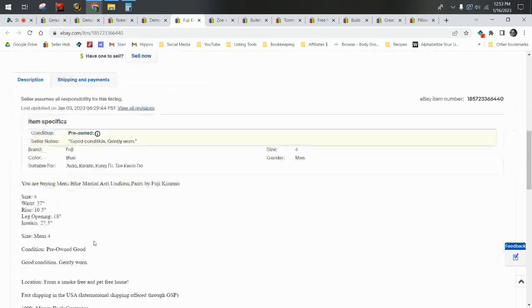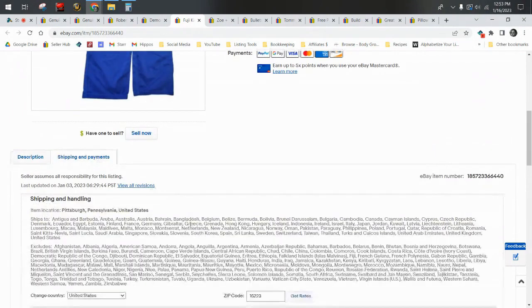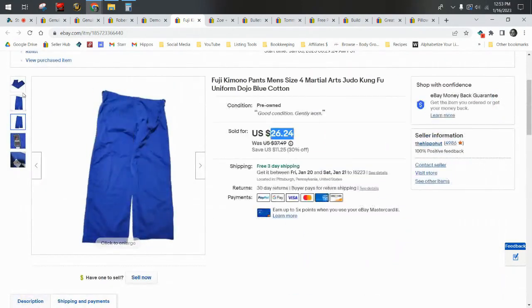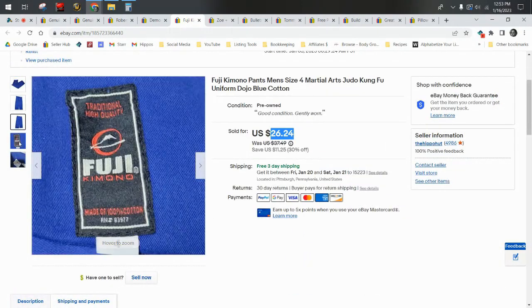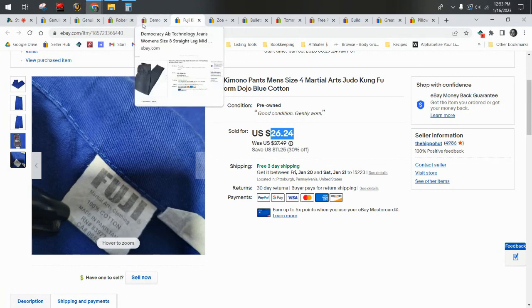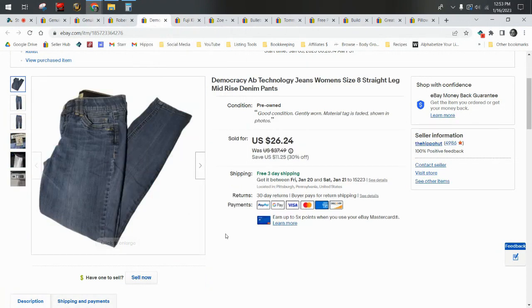I believe they had to ship in a flat rate. Yes, priority mail flat rate because they were heavier. But that was a nice find, just hanging out in the scrub pants, 99 cents. And they took less than a week to sell once I got them up and listed.